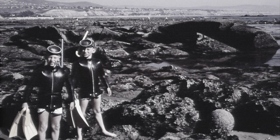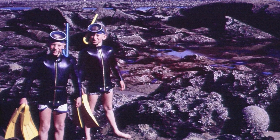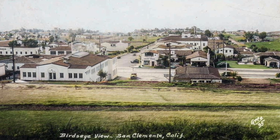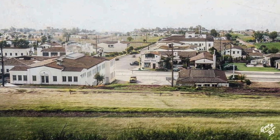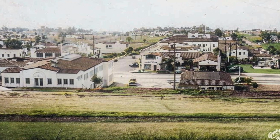Now there's Malcolm and I about 30 years later in almost the same location. We're sporting our brand new wetsuits from Black Bart's and Dana Point. In the 70s, I remember talking to Dorothy Fuller, and she mentioned that her father was vice president of the bank during the Depression and had to foreclose on Ole Hansen and his son. She mentioned that when she told him, Ole Hansen broke down in tears, and so did her father.